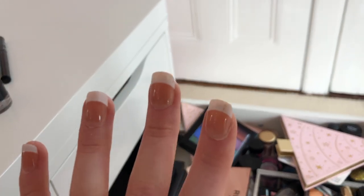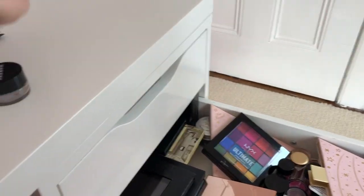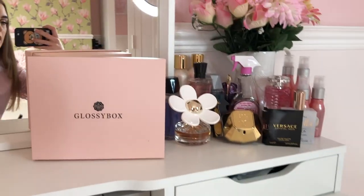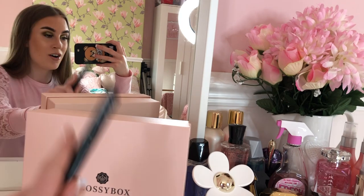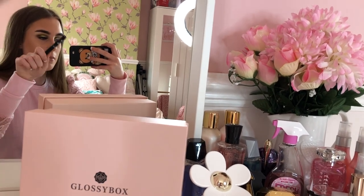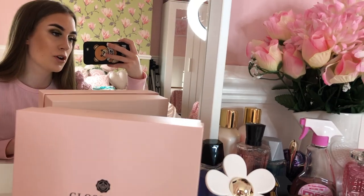My nails are starting to look a bit grimy, and it's not a good look, but oh well, it is what it is. So yeah, I'm just gonna have to tidy up all this makeup. When I was filming, I had to put my camera on this box because I didn't have a suitable sized tripod. So gotta do what you gotta do, I suppose.